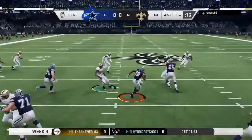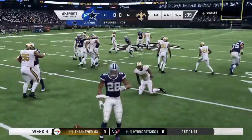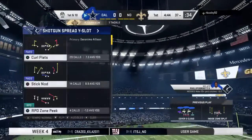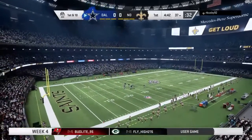They give to Mixon to try to pick it up. And he's going to get the first down as he covers up after a pretty good shot there. 7 yards there, good enough to move the sticks. Defense had a chance to get off the field here on the opening drive, couldn't do it.